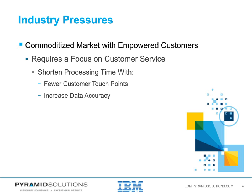This first slide on industry pressures, it's really no surprise that the insurance market is rapidly commoditizing. It is harder for insurance companies to maintain that differentiation or that competitive advantage that they're looking for. And the popular topic I hear the most is the rise of the empowered customer, or commonly known as the self-directed consumer, where they access your insurance portal from their mobile device and they want fast, hassle-free service with immediate confirmation of a successful outcome.